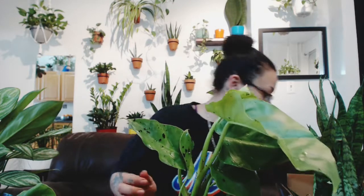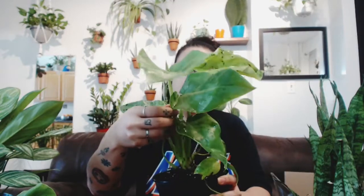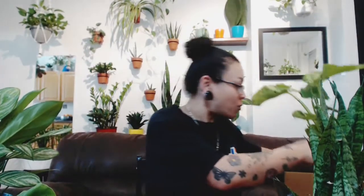So I'm definitely gonna get this guy out and plant it a little deeper. Give her a bath. All right, oh my goodness. So thick, super duper thick. I need to find the best home for this guy.